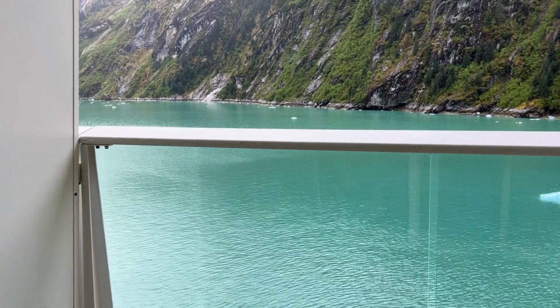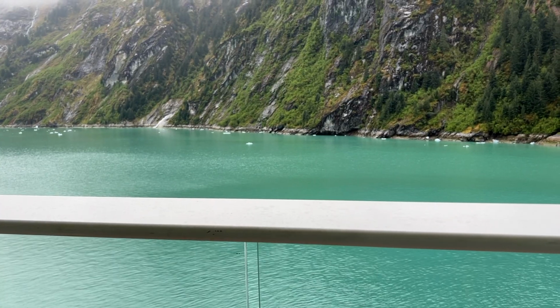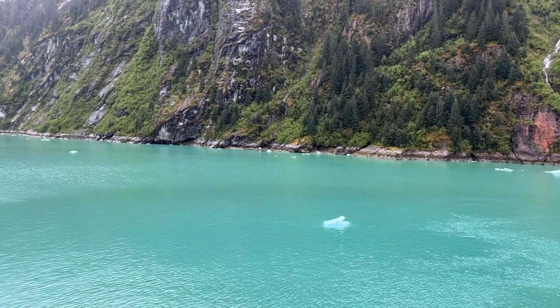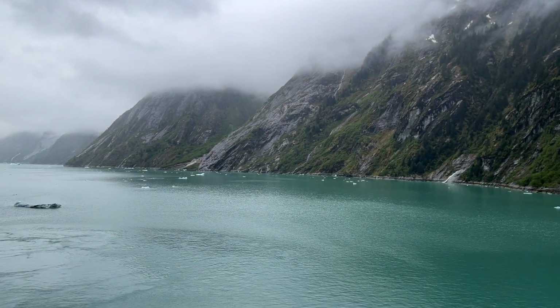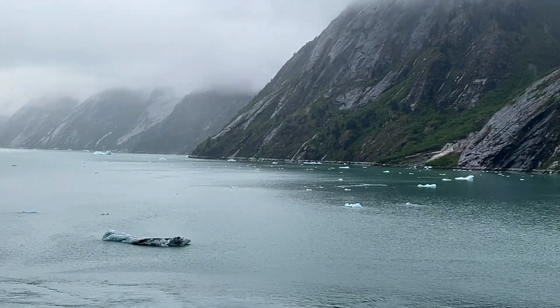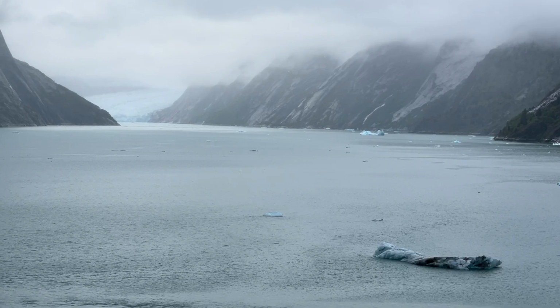What a contrast now! Right outside my balcony door, there is brilliant green-looking water. Lots of vegetation on the cliffs. As I pan my camera closer to the glacier, the skies are much cloudier and everything looks gray and bleak. There's Dawes Glacier in the distance, and I can zoom in to get a picture. At least I knew what I was looking for.